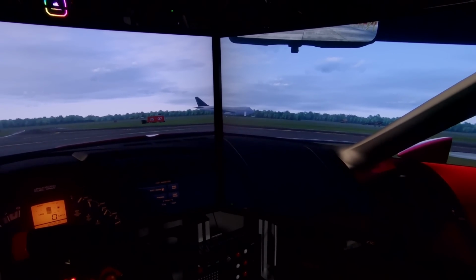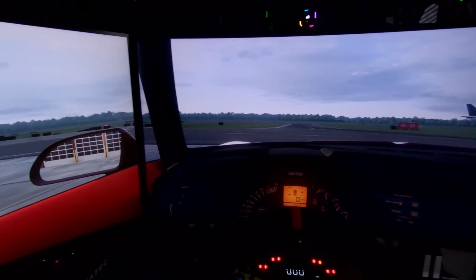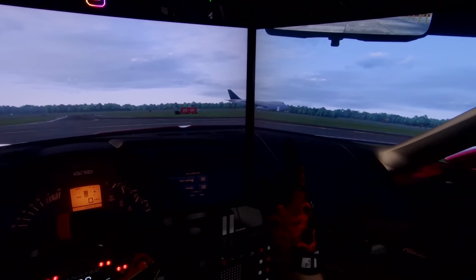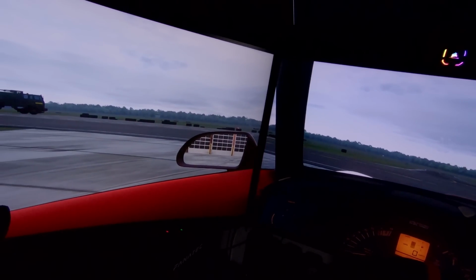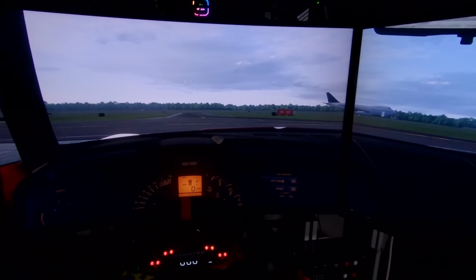So here we are then at the Top Gear test track in Dunsfold in the UK. Now this looks very familiar indeed. We've got the big jumbo jet. We've got the fire truck down there. All very familiar, as is this car to me.